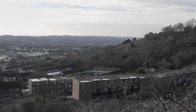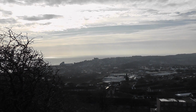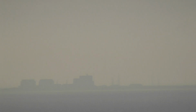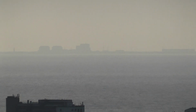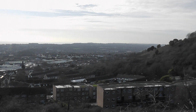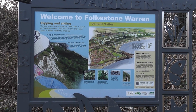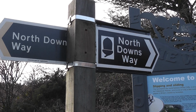Views back over Folkestone, and I notice in the distance you can see Rye nuclear plant. Where is it there? I think it's Rye. Can't think where else it might be. Now an information panel about the Valiant Sailor. We're turning right here on the North Downs Way.